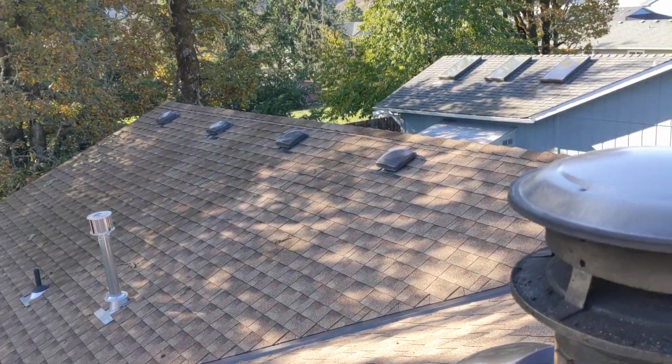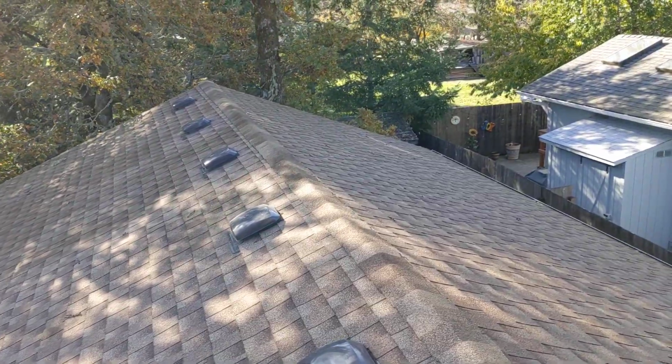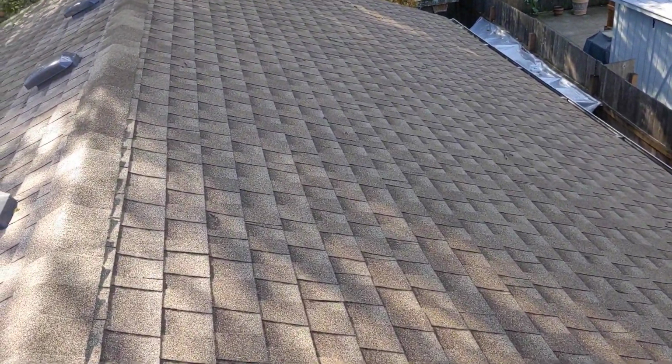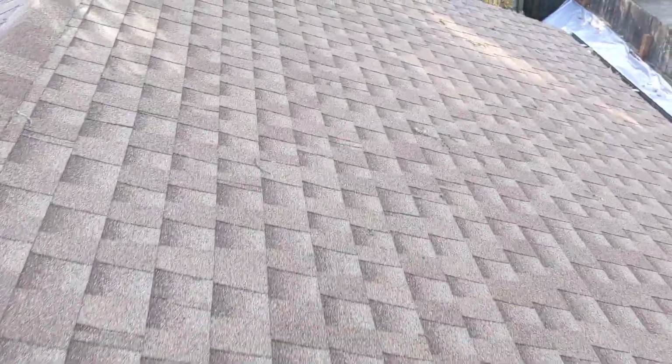It is October 28th, 2019. My name is Eric Haluzik with All Corners Home Inspections. This is the roof evaluation for this single-family home on Dampier here in sort of West Philomath, Oregon.